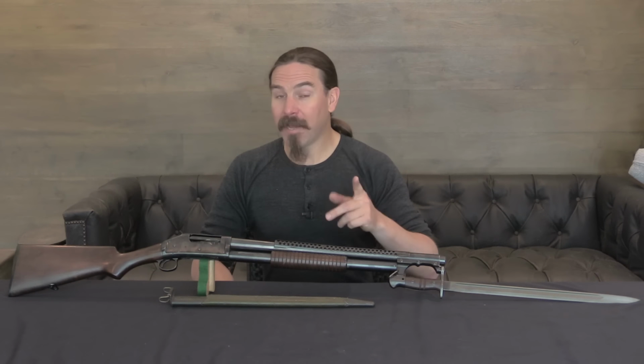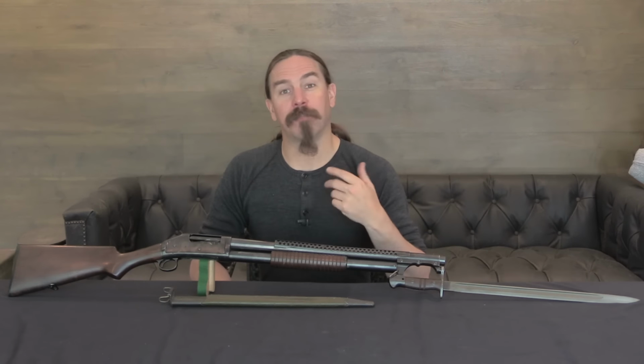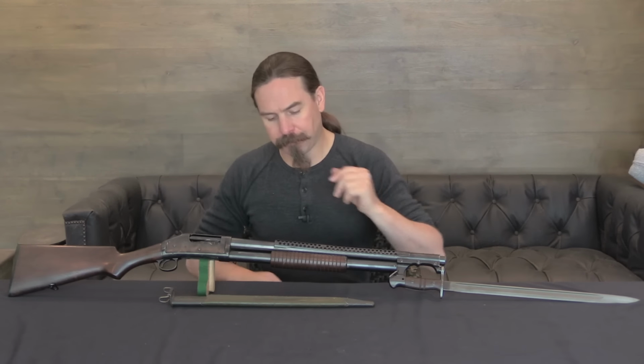But you take one of those Winchester 1897 pump shotguns loaded with buckshot, and you have a fantastic, powerful, close combat weapon. It's going to suck on long-range open engagements, but if you have to jump into a trench surrounded by German soldiers, this could be a fantastic weapon.